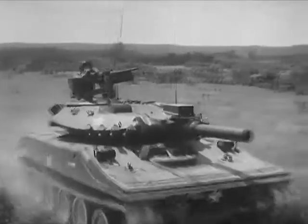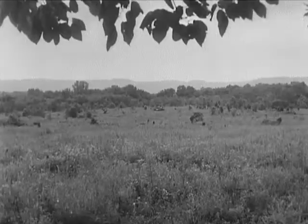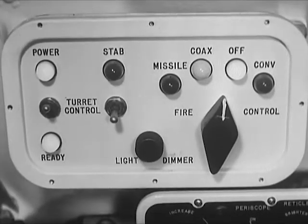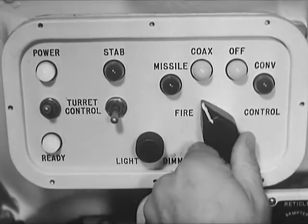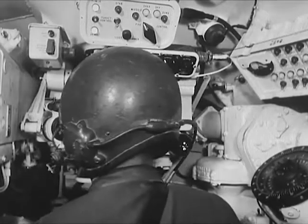"Driver, stop." The Shillelagh missile is reserved for tank or tank-like targets at ranges greater than 800 meters. "Gunner, missile, moving tank." The gunner ensures turret power is on, then switches to the missile mode. This automatically overrides the stabilizer if stab is on and illuminates the missile reticle in the gunner's telescope.